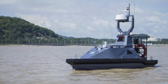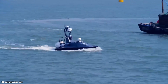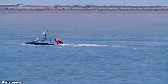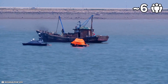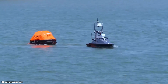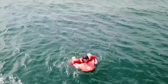Another remarkable example is the M75 Autonomous Surveillance and Rescue Vehicle. This 15-foot-long marvel employs powerful detection systems to locate and retrieve injured individuals from boat crashes. Its selectable life raft has a capacity of up to 6 people, providing a safe haven until the crew of a disabled ship can evacuate. What sets these robotic rescue vessels apart is the absence of human personnel on board, eliminating the risk to rescue personnel while ensuring prompt and effective assistance.